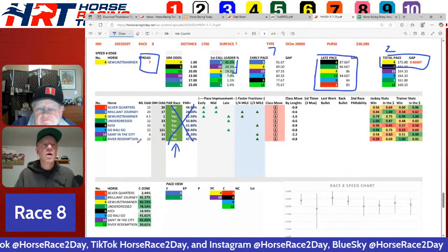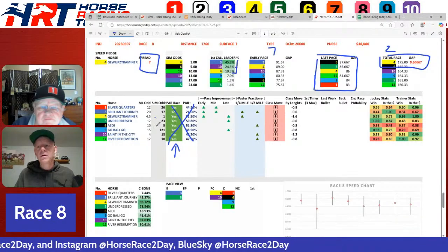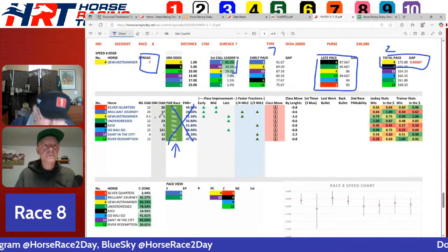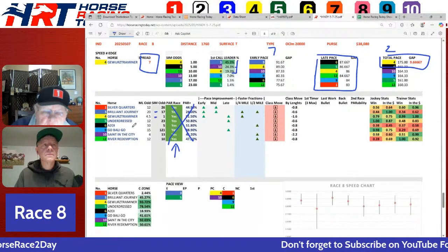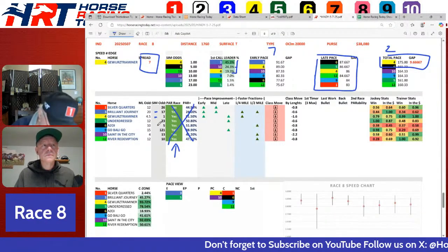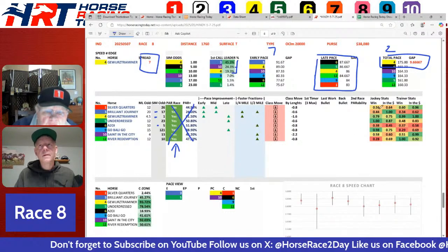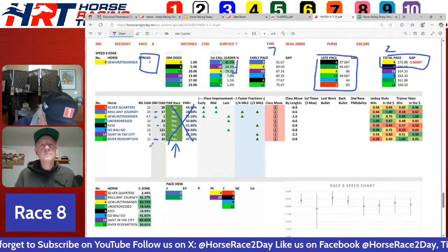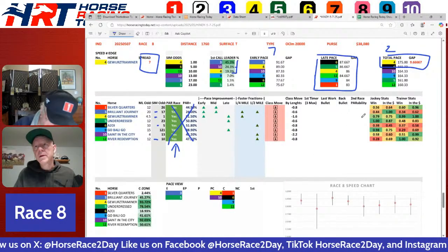So, because there are no races, there are no par numbers. But we can calculate out where some value might be. And where is the value? Well, the value is in the 3 there with even money to 17-1 to 21. The 4 is even money to 9-2. The 6 is 5-1 to 10-1. And the 12 is 10-1 to 12-1. They're all dropping in class a little bit, I suspect, in there.